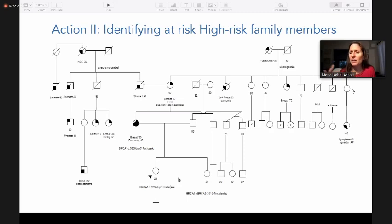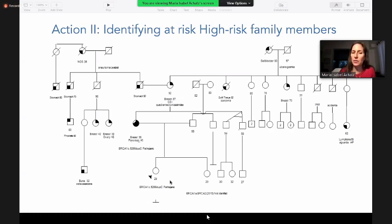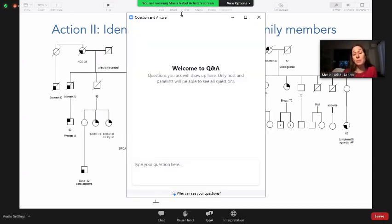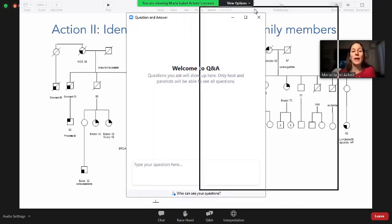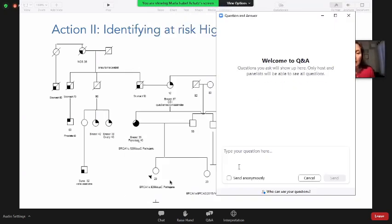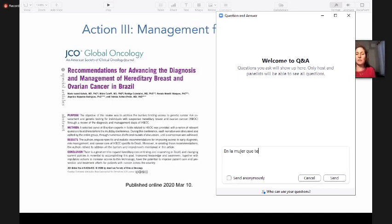And we have other good things to offer to this woman if she performs this oophorectomy at the age of 35. She may be counseled about the possibility of doing some breast adenomastectomy, bilateral mastectomy, but that is a possibility and it should be only offered to those individuals.